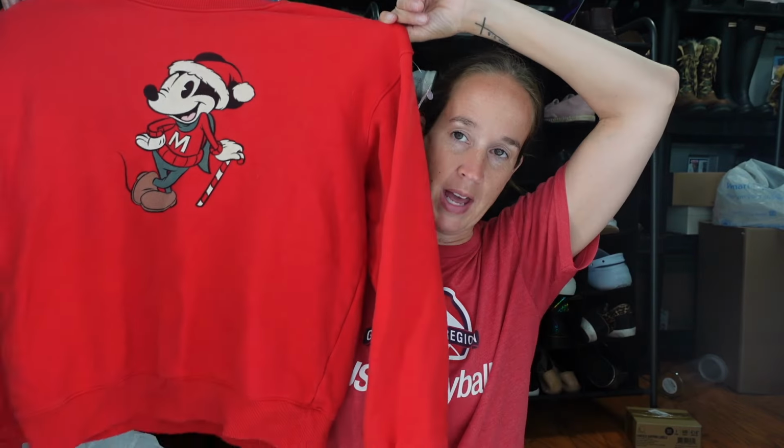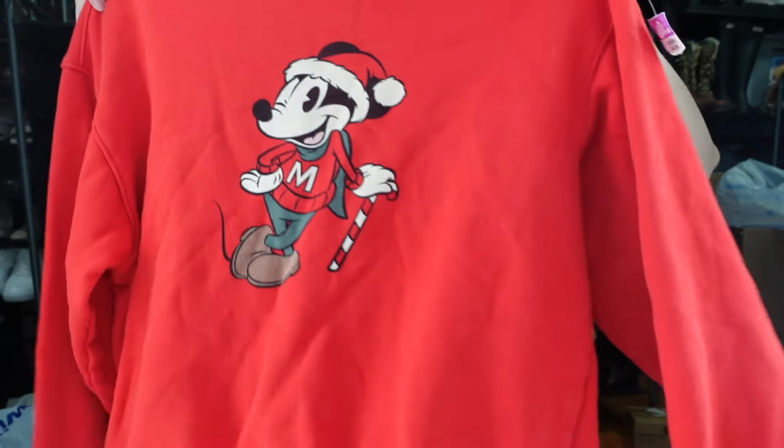We have, oh, I got this for myself. This went down to half off. It's a Disney Parks Mickey sweatshirt, red. This is so cute. So I ended up only paying $2.50 for it, and I was like, oh yes please, because at the park I think this was like $60 or $70. I saw it when I was at Disney once and I almost wanted to get it, but I didn't, and now I got it for $2.50, which is amazing, which is why we love thrifting.